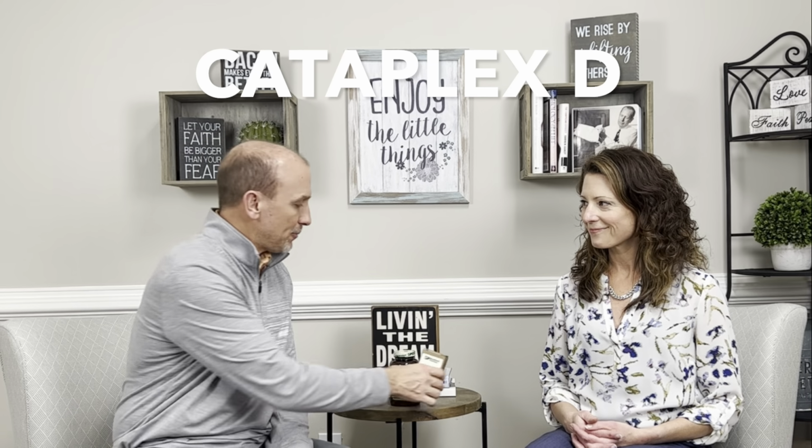We use a product called Cataplex D. The reason it's so important is that Cataplex D has vitamin A in it, and also some calcium lactate, which is very easily absorbed calcium. This is awesome. It's bioavailable vitamin D, which gets into the body and helps the immune system, helps with skin problems, and helps with all these different chemical reactions in the body that we need to work on, right?